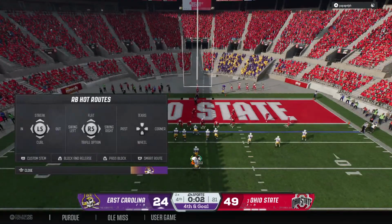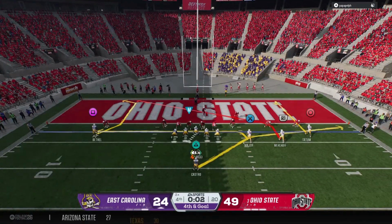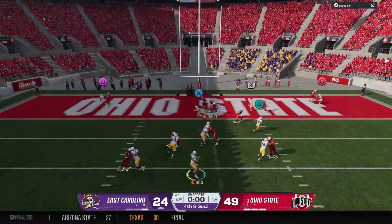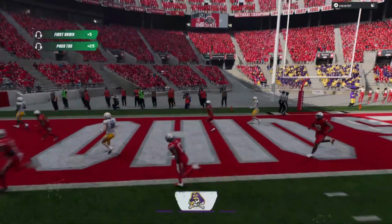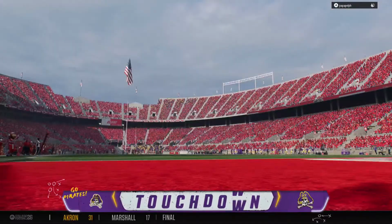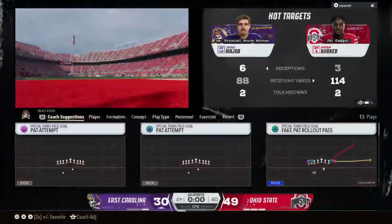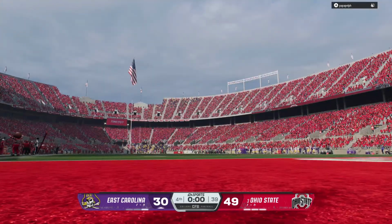And after this play, the cake will be baked. He's looking to pass. And the consolation prize there. He gets into the end zone. Won't win them the game, but at least a score as the clock hits 0.